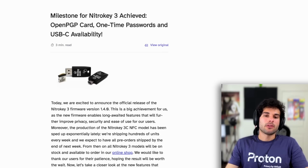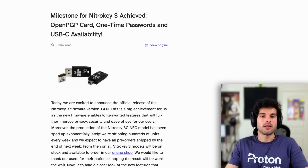Up next, milestone for NitroKey 3 achieved. OpenPGP card, one-time passwords, and USB-C availability. So NitroKey is like an alternative to YubiKeys. It's a hardware token. For those who are interested in a hardware key but want something open source, because YubiKeys are not open source, NitroKey 3 has now received this major update, which is much more on par with other offerings. It's still not quite as powerful as a YubiKey in some aspects, but it's pretty darn close, and it's open source, so definitely go check it out. It's overall some really cool stuff.